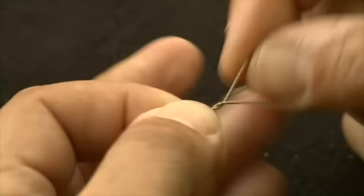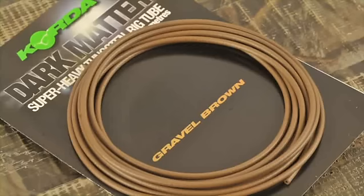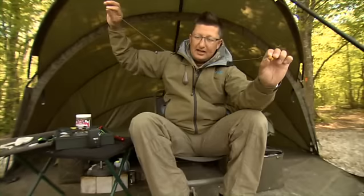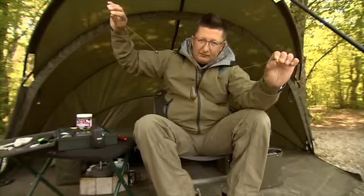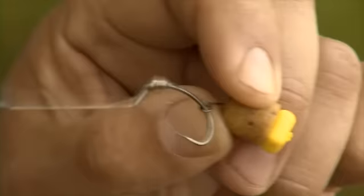And then at the other end, I've got a hinge created by a ring swivel. I've just used a 4-turn half blood knot in the 30-pound semi-stiff to that. I've got some of the Dark Matter tube in there, just enough to stop the rig tangling. It's probably about 18 inches there of tubing. Again, very, very important, I think, when you're fishing at long range. By having rig tubing on, you're making the line behind the lead heavier and stiffer, and that stops the hook link from wrapping around it. So if you want to fish at long distance, that's what I recommend.